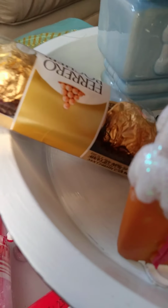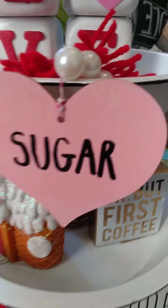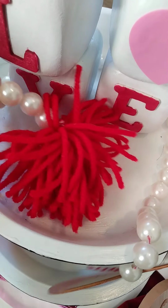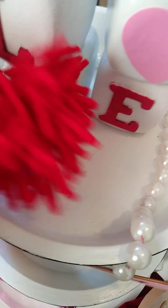There's the candy, the Ferrero Rocher candy that is $1 too. I know I say that a lot. And here's one of the signs, the wooden pieces that I made, and I took some Dollar Tree pearls, and then I put a little red tassel on the end. That was my first attempt at that, and not too bad for a first time.